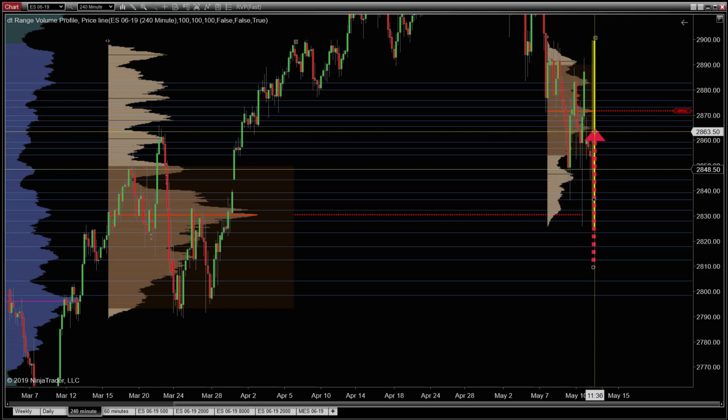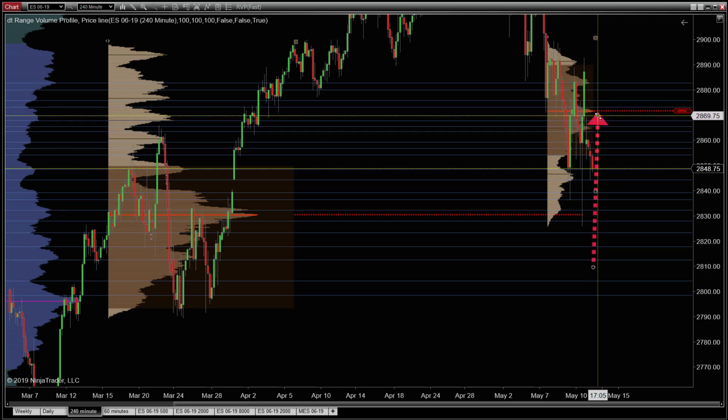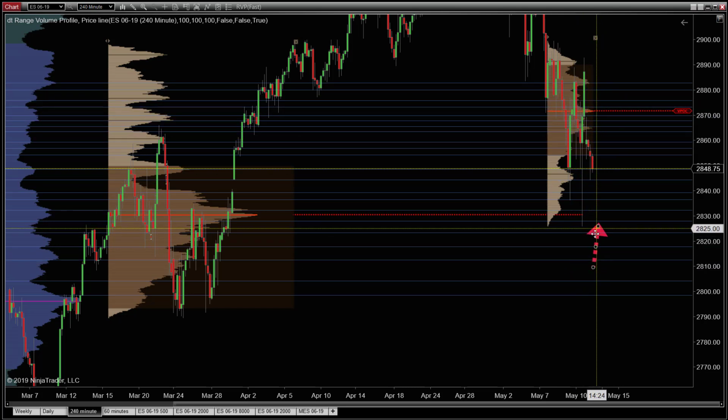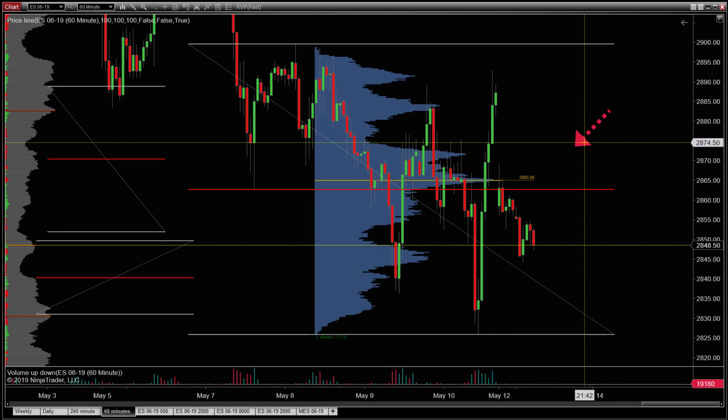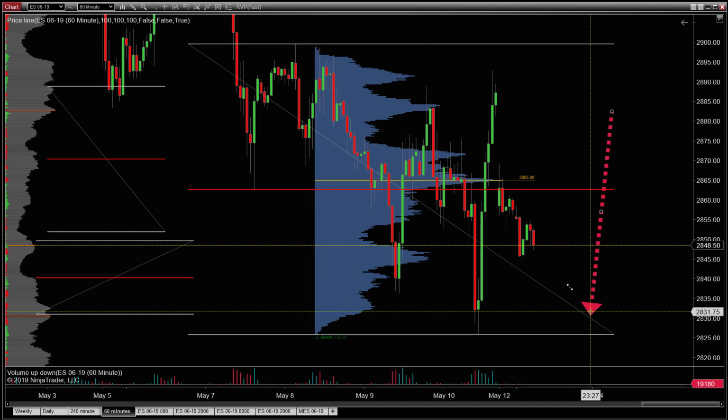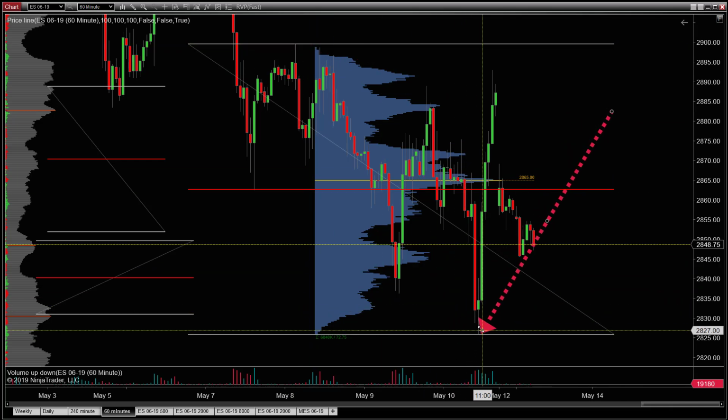Around 2863 is your first node, and then you've got a good little node right here at 2875, to look at on the bigger time frame. On the 60 minutes, I basically drew this, if you want to call it a Fibonacci, from the top of the swing to the bottom of the swing last week.